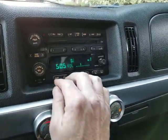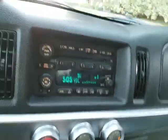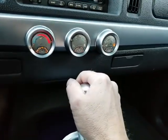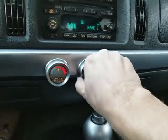The radio sounds good. Factory radio and CD player sounds good. AC blows nice and cold. I had it on earlier today. Blows nice and cold. The heater blows warm. The climate control all works.